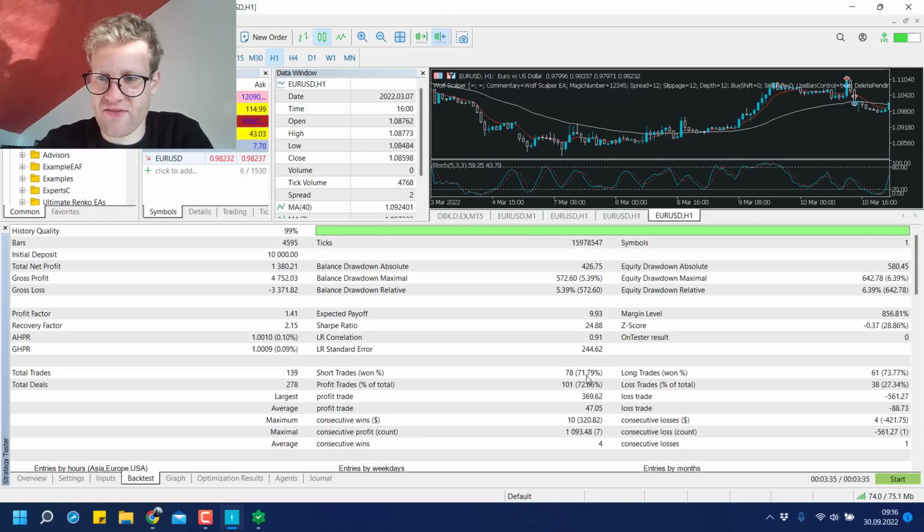You can see here the hit rate is 72%. So most of the trades are won. But still, of course, the average profit is by far smaller than the average loss, and also the largest profit is smaller than the largest loss. Okay, this is it about this system.